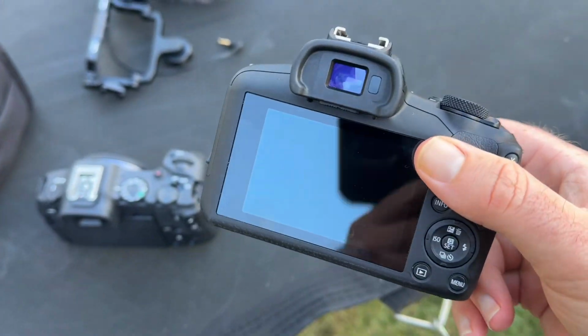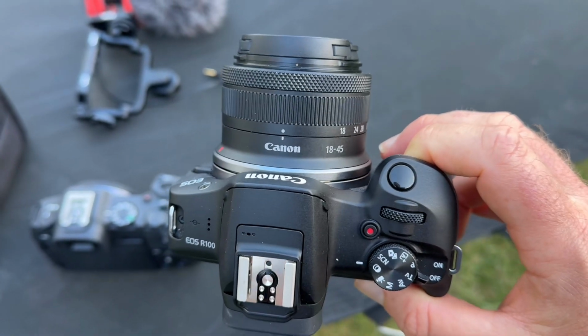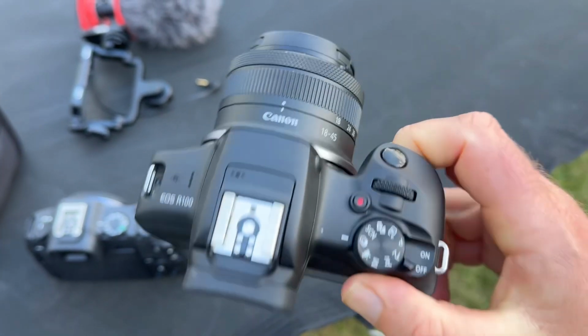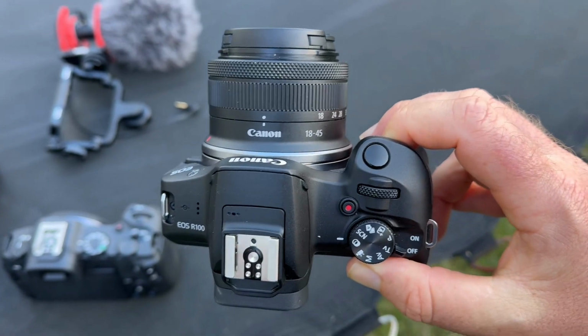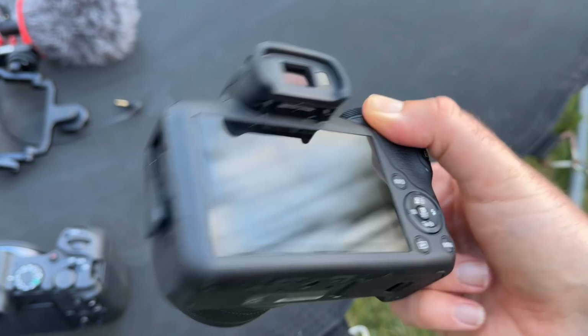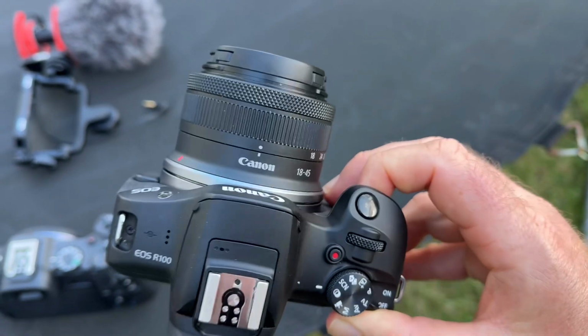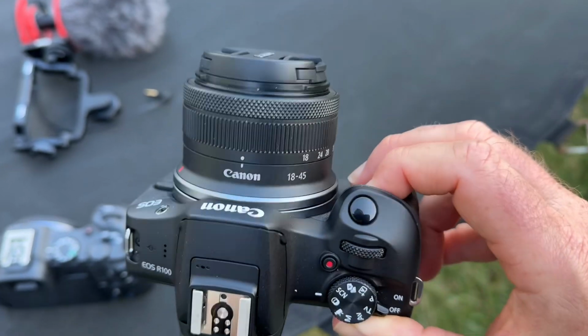So yeah, I mean, this is a very basic camera. It's the cheapest camera you can get from Canon. I got this for under $300 for the whole thing. It was $249 on eBay used from someone, so it was a good deal. Yeah, I got a really good deal to test it out. So yeah, we'll see how this works out on this channel.